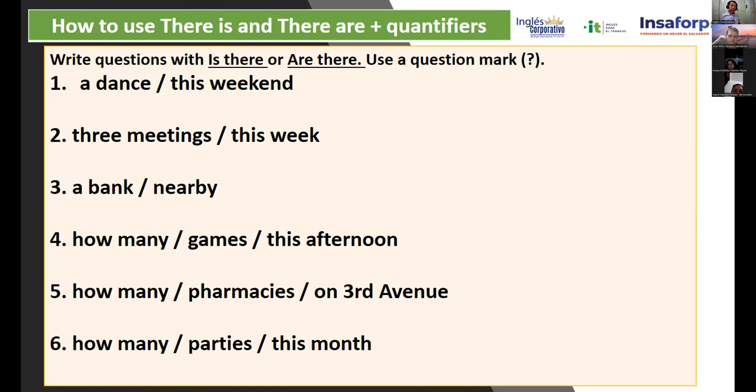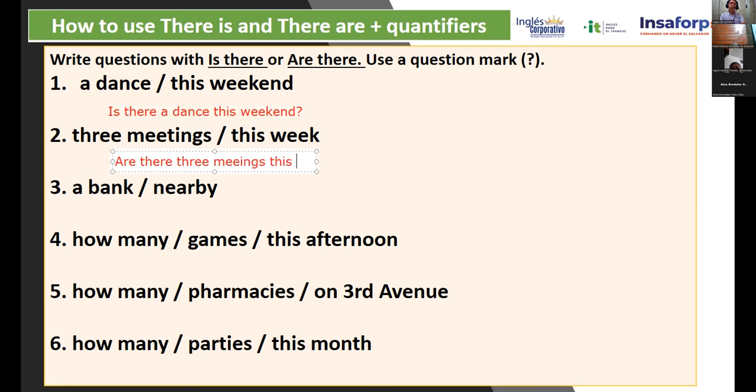Volunteers number one. Is there a dance this weekend? Is there a dance this weekend? Question. And then you say, yes, there is, no, there isn't, right? Number two. Are there three meetings this week?